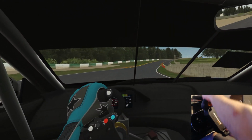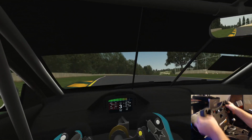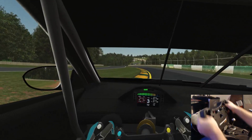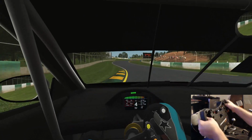Try to rotate the car in a bit earlier. Back on the power, and once we see that curb, let's hit our brake. That curb wants to kill you, so I'm going to keep the wheel a little bit straighter over there. And let's turn in early enough. Maybe we can flat out here without... No, I had to lift.